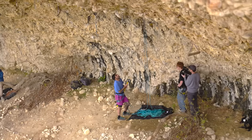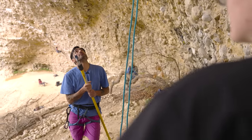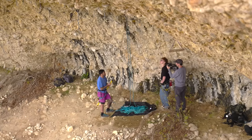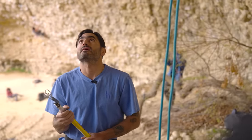I guess I'm just gonna go up and see if all the new bolt placements are in a good spot and make sure that the glue is totally cured. So I'll just go in sections and take my time.